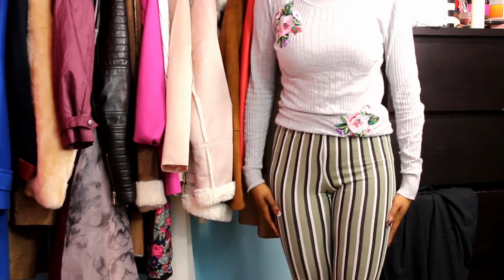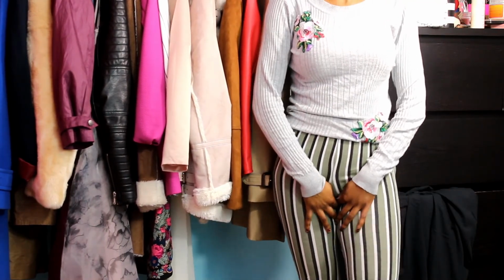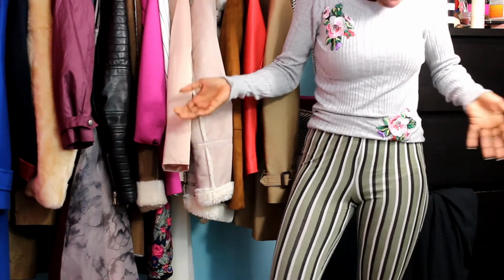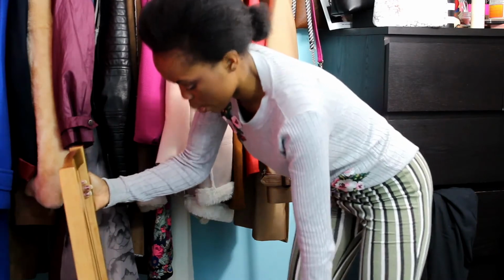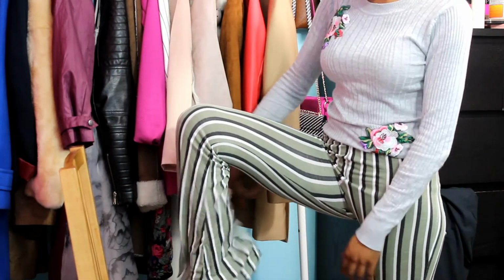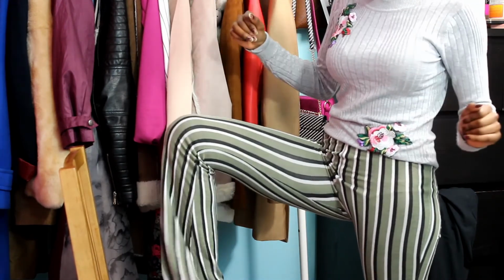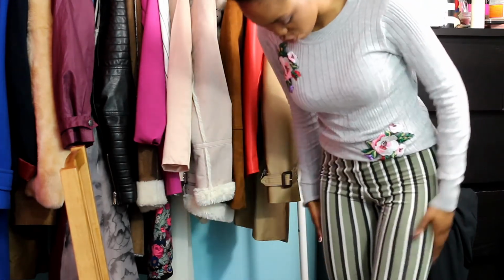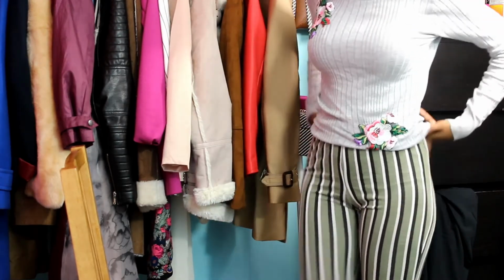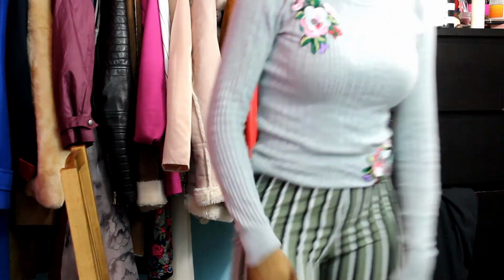So here are the flare trousers on. As I said, the material is just horrible, but the fit is nice. Let me put my leg up on the chair so you can see the flare of it. So they've got a lovely little flare to them. Nice material, really, really stretchy. And it looks quite nice on, but I just hate them. I think they're really, really ugly.